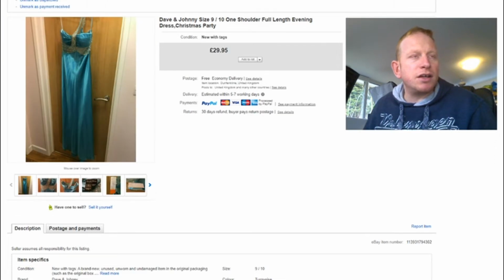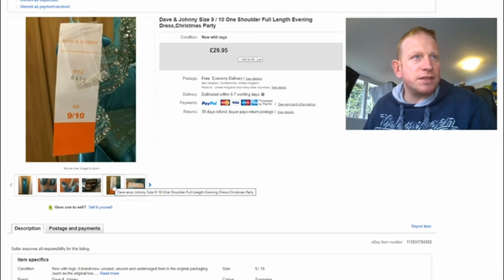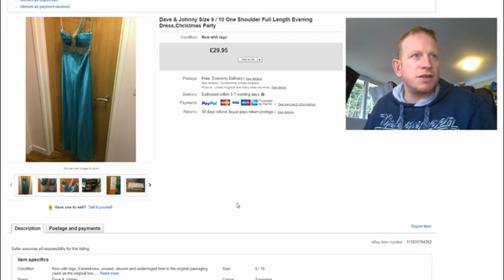This is something that I got from a big haul of clothing. I've still got some of it to list, but this is one of the items. This is a Dave and Johnny's size 9 one shoulder full length evening dress, and it sold for £29.95 with free postage. I was quite pleased with that. It was quite a nice pretty dress. It was actually brand new, and it had the tags on it, as you can see here. So yeah, not the usual thing I sell, but certainly was a good sale.